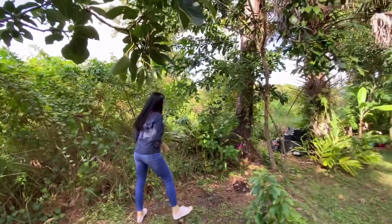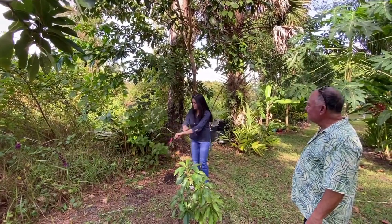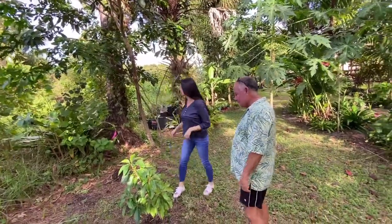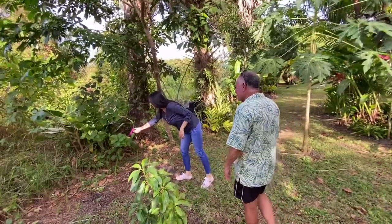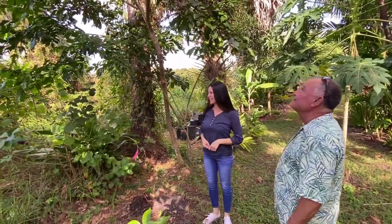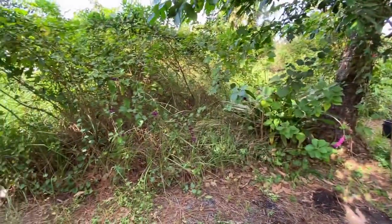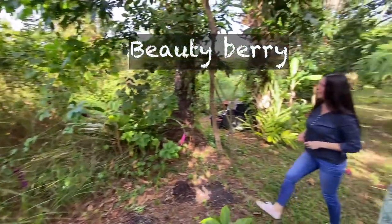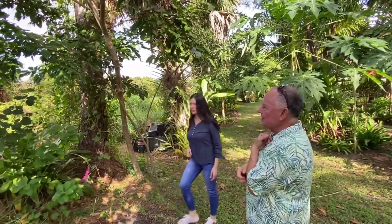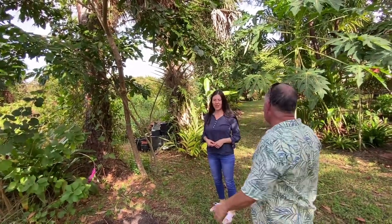But supposedly, if you rub the leaves on your skin, it can repel mosquitoes. You can also make jam from these berries. Wow. It's a beautiful berry. I like it. I think it adds to the look of the plant. Yes, I've used it in the yard for color. But it tends to grow pretty tall. It can be a pretty big bush. You can contain it very easily.